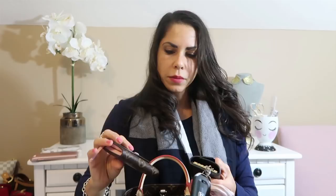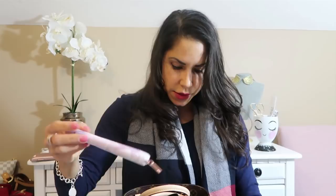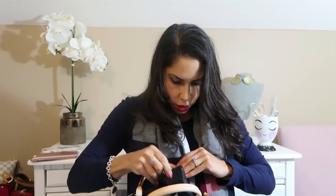Oh my goodness, what is this? Rosalie coin purse. Oh yeah, that's perfect. Pens. I'm gonna go on top. Six ring key holder. Yeah, and there's still room, you guys. That's all in there. And it fits beautifully.